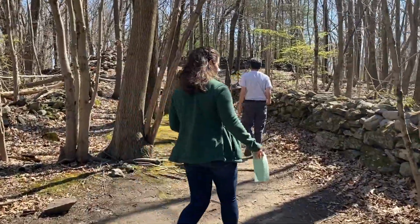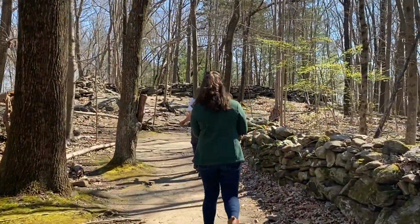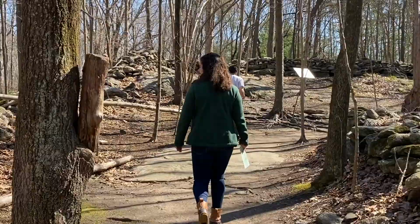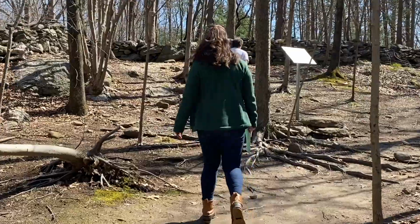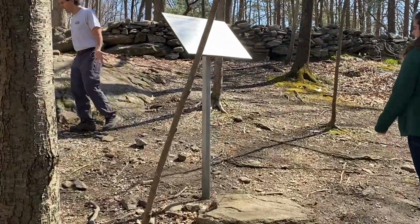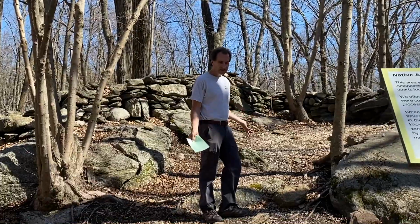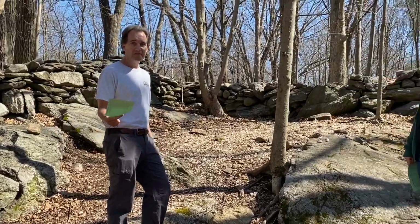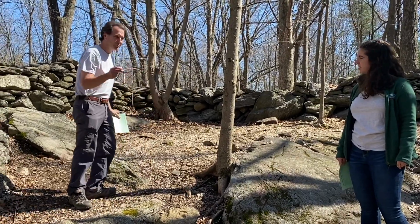All right, you guys. Now we're coming to one of our really cool stations that I know you're going to like a lot. This is our Native American tool making area. When Miss Kaylee was at the quartz boulder, our first stop, you could see the boulder from the outside, but now Miss Erin took a picture of the sign that showed that milky quartz. Well, now you can see what happens when you break those up.